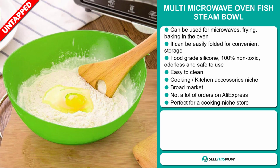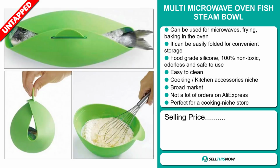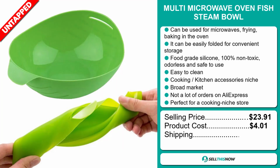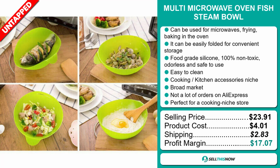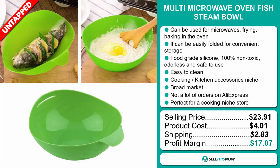Now the selling price for the multi-microwave oven fish steam bowl is $23.91, whereas the product cost is only $4.01. Shipping will set you back $2.83, so you're looking at a very good profit margin of $17.07. Sell this now!